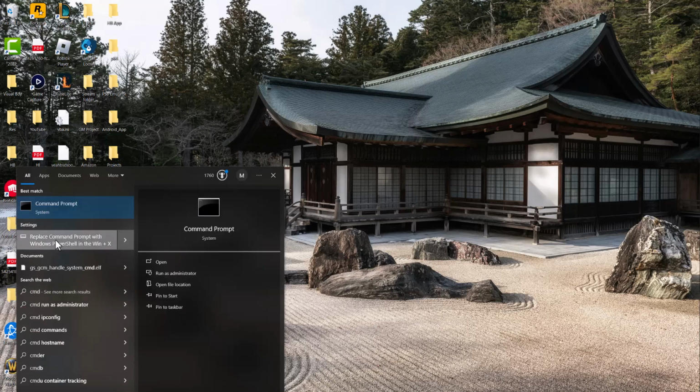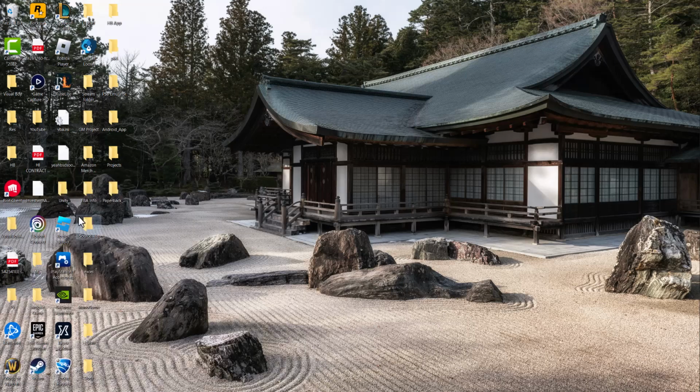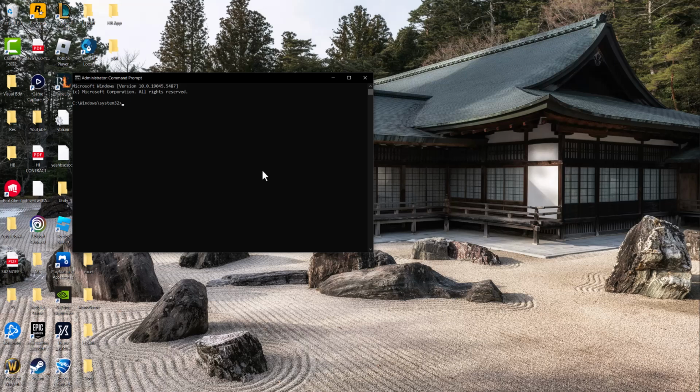The first thing you should do is type in CMD, right click, run as administrator. Once you do this, we're going to type in two commands in here. The first one is ipconfig /flushdns, which is going to successfully flush the DNS resolver cache. And the second command that you're going to run is netsh winsock reset.